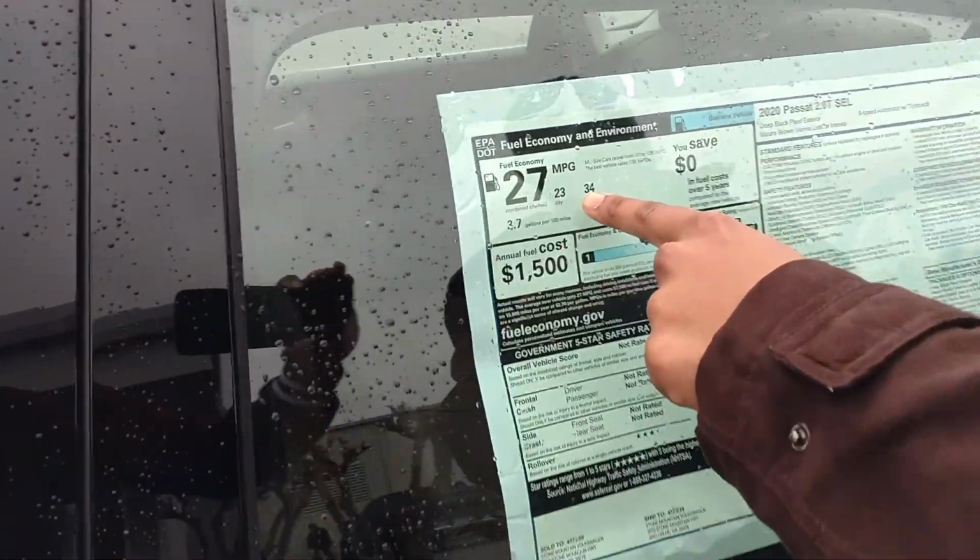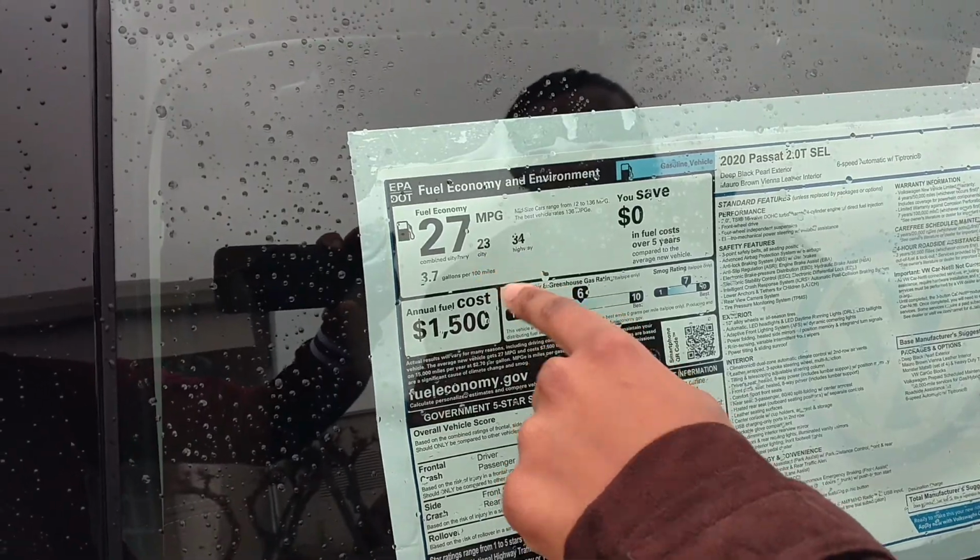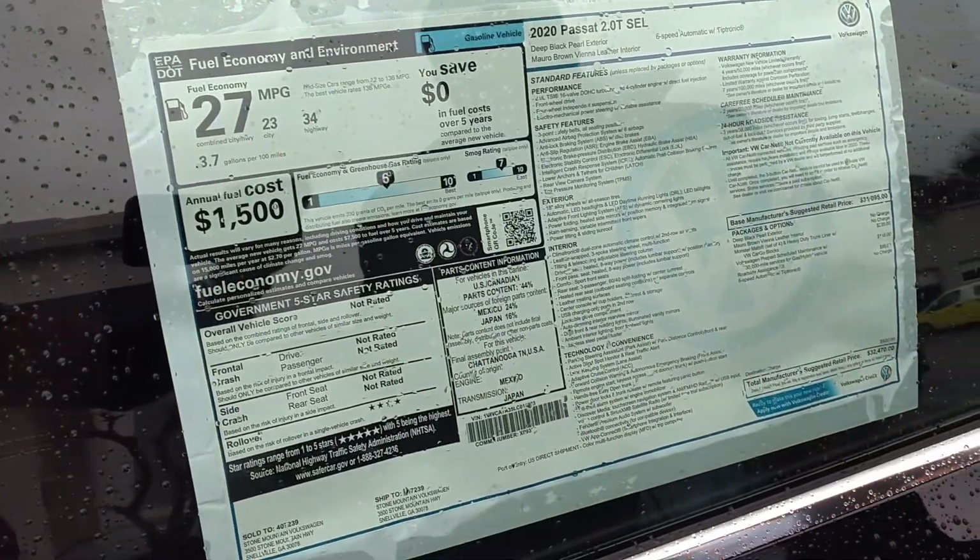This one, if you guys wanted the MPG on this one, it's 34.5 highway, 23 in the city. These are the packages right here.